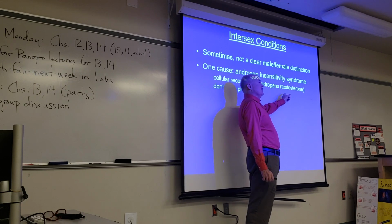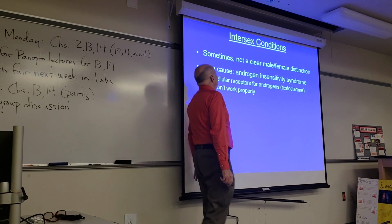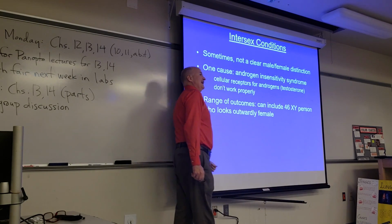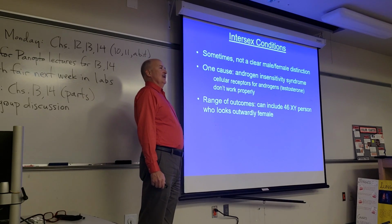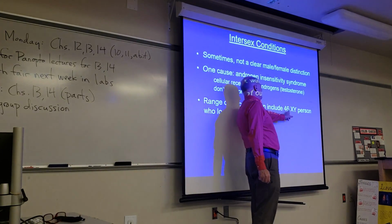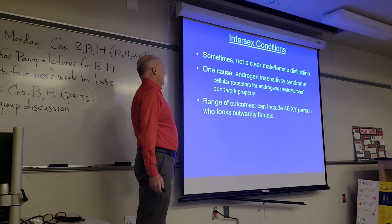What happens if these receptors aren't working? How would a person probably develop? Would be pretty feminized. And if it's complete androgen insensitivity syndrome, that's the most extreme form of this. In that case, you develop with a female form, and actually you don't have any idea that you had a Y chromosome. So that's a situation where we say someone is 46XY, but a female, outwardly looking female.